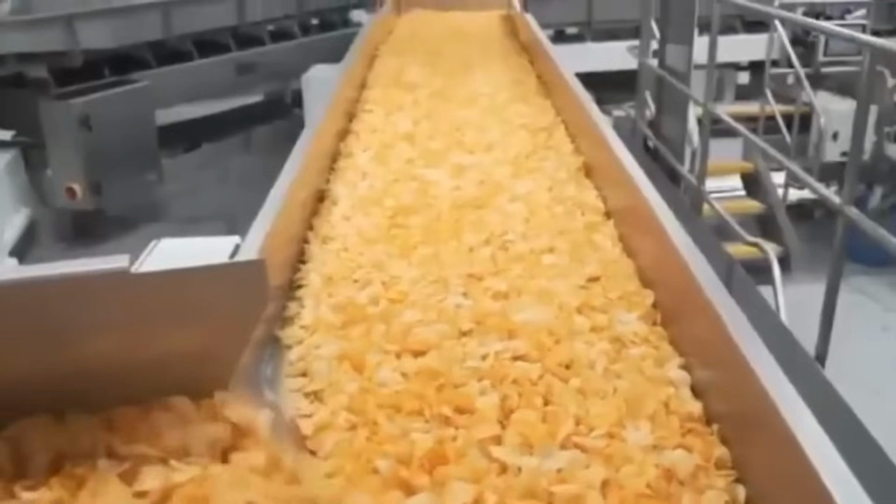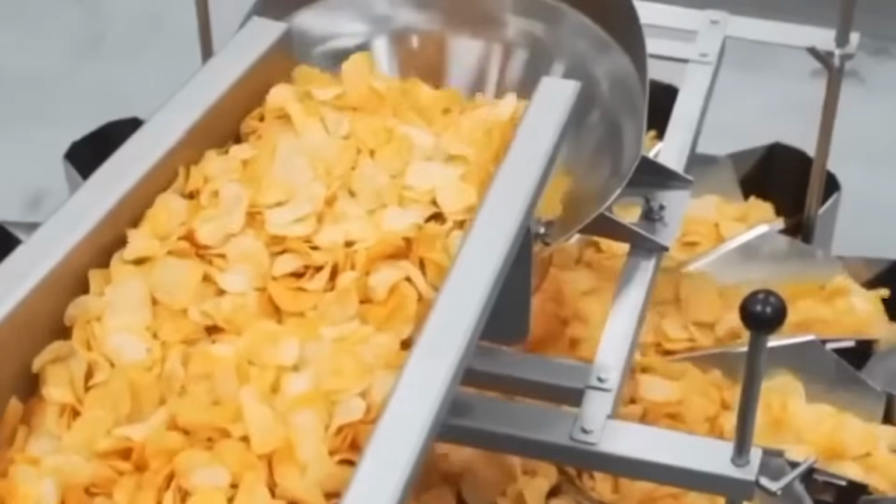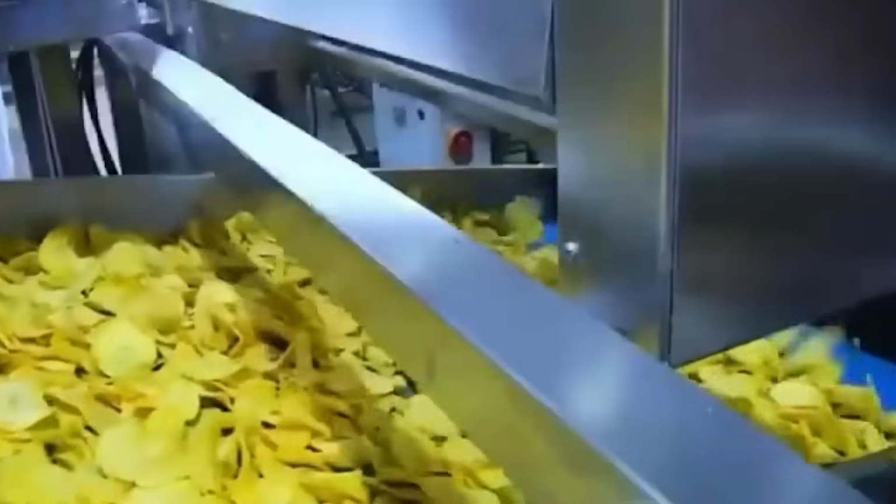Quality control specialists continuously test and monitor the seasoning levels, ensuring that each batch is consistent. Lay's has developed advanced flavoring systems that use real-time feedback to adjust the seasoning application as needed. This ensures that no chip is under-seasoned or over-seasoned, preserving the product's signature taste.